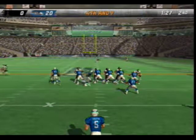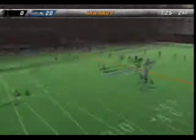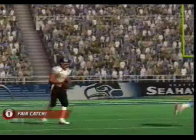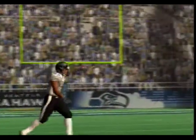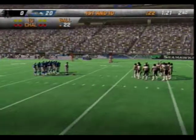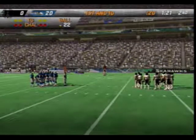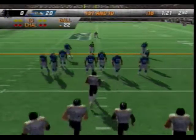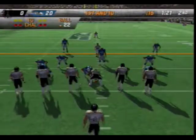Number five comes into the game for the punt. Parrish is the deep return man. And he signals for the fair catch. Fair catch made at the 22-yard line. They'll take first and 10 at the 22-yard line.